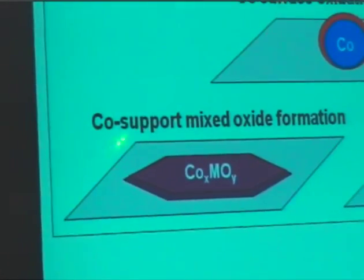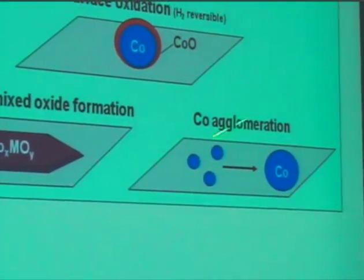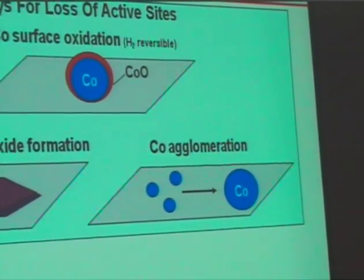The problem is that when you have this going on, it can lead to two paths that are irreversible. One of them is where you actually make a cobalt support mixed oxide. Once you get there, it becomes impossible to reduce at the temperatures that you're going to be able to subject the catalyst to. And the second one, and this is the one that we're going to talk a lot about during the presentation today, is the fact that that, we believe, leads directly to a big issue here, and that's the cobalt can agglomerate during the run, particularly when you start running long term, which is what we need to do. So we're going to look at all three of these.